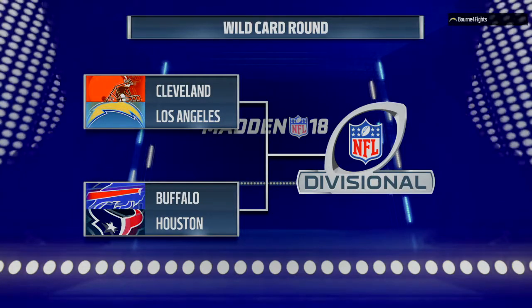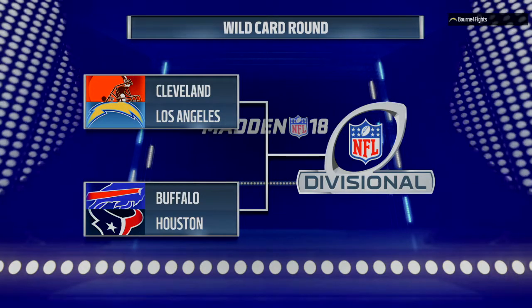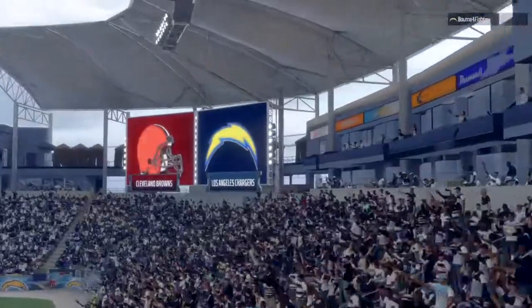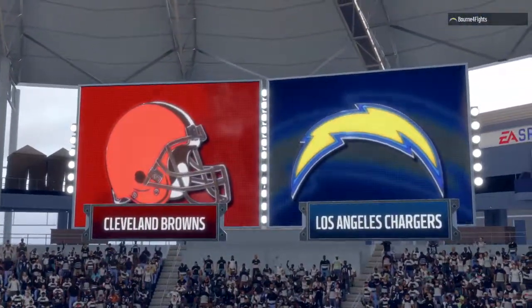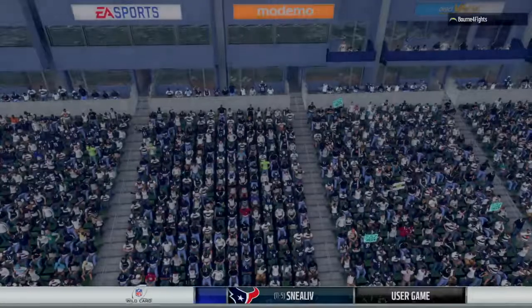Everyone. I'm Larry Ridley, and this is the NFL on EA Sports. It's officially winning time in the NFL. In today's wildcard matchup, victory is the only option for these two teams. It's the Browns going up against the Chargers.